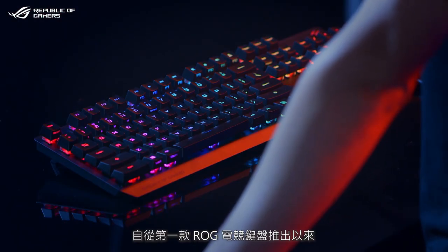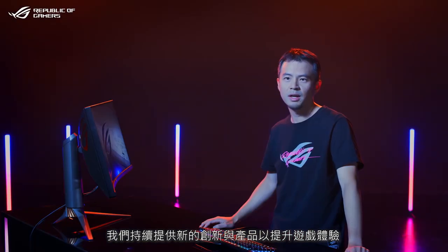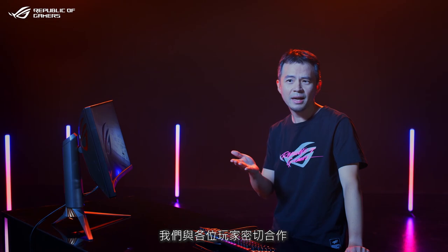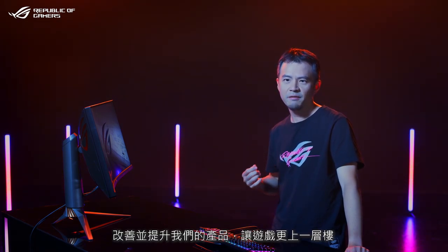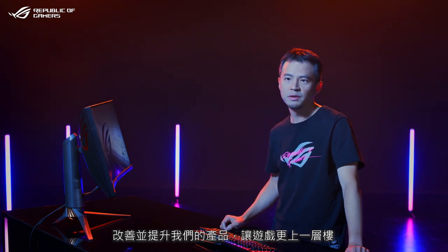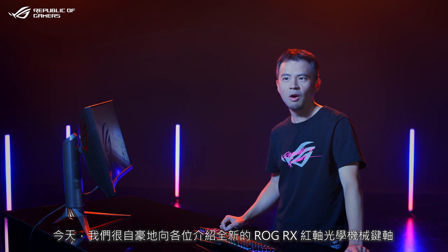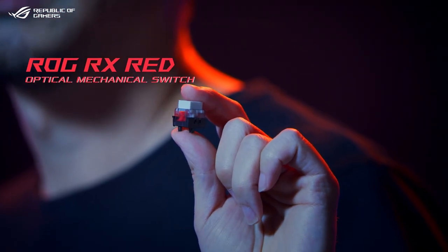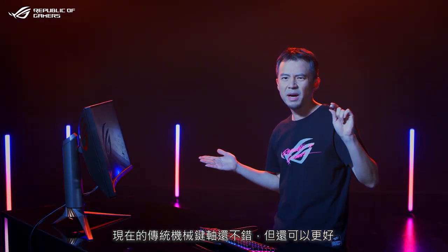And since our first ROG gaming keyboard, we've continuously delivered new innovations and products that elevate the gaming experience. And we work closely with you guys, combining your feedback and our R&D to refine and elevate our products to take gaming even further. And today, we are proud to introduce to you the all-new ROG RX Red optical mechanical switches. Traditional mechanical switches are good nowadays, but they can be better.